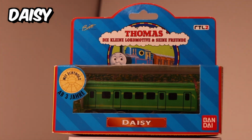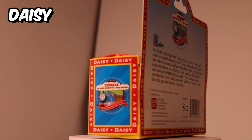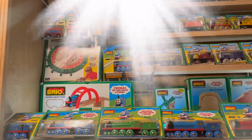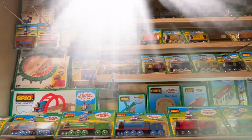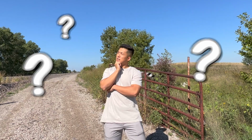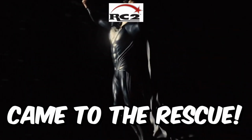As a matter of fact, Bandai Thomas actually did not have the legal rights to sell in the UK and a lot of different other European countries because at that time, Brio was the king. They were the only company that was legally able to produce Thomas. Now you're probably wondering, how on earth were they able to produce Thomas Wooden Railway in Germany then? Well, RC2 Corporation came to the rescue.